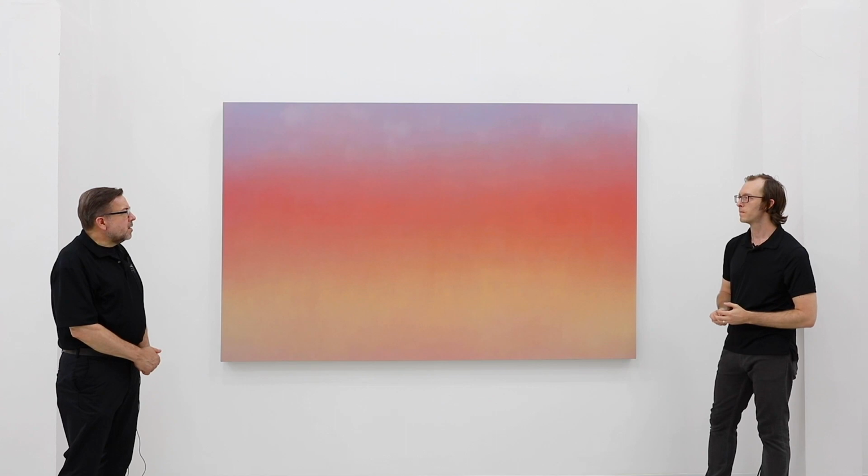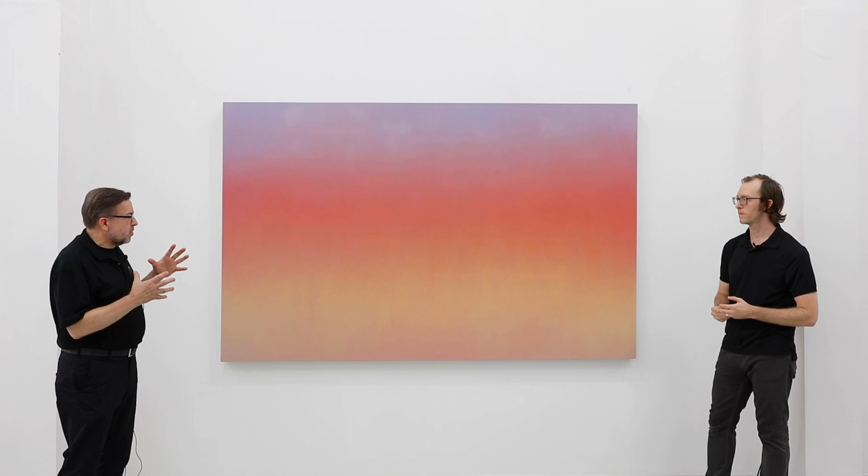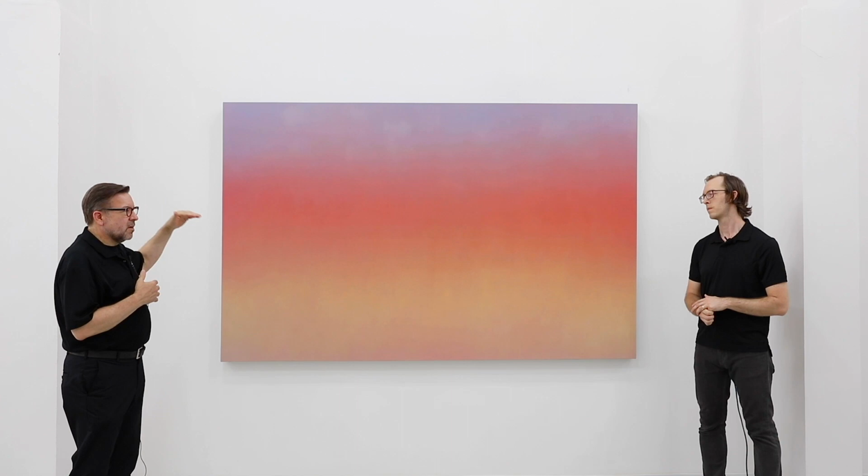Yeah, this one, as we said, just feels like it's bigger. The colors seem amped up or scaled up. And again, it's your technique and process as well as the color selection. It's a very, very powerful painting. These large ones really are, because you can see a lot more that's happening or not happening.